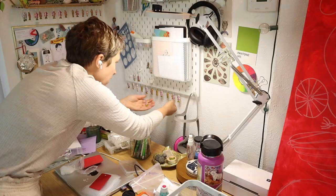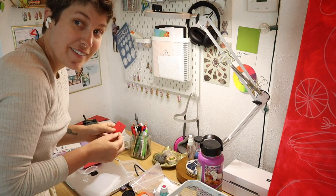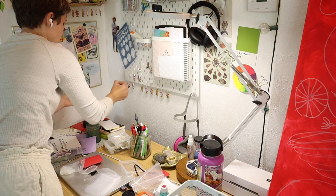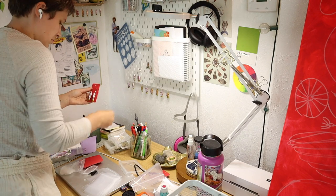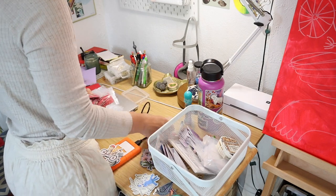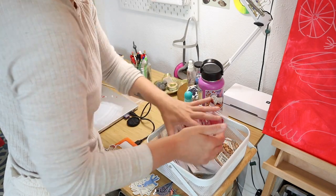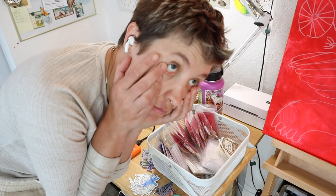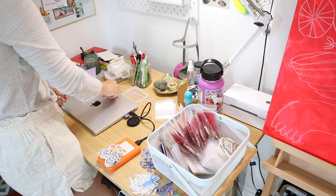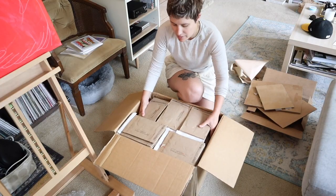My favorite part of this process is trying to figure out which trout go together. Okay, I think I sold 10 pairs and I have 13, 14. Really? Is that true? Okay, there's just 200 of these, no big deal.